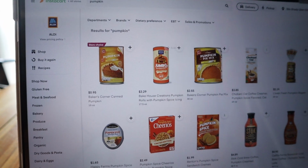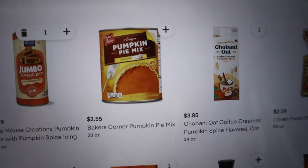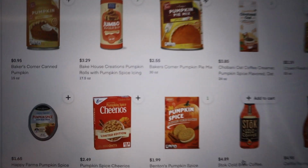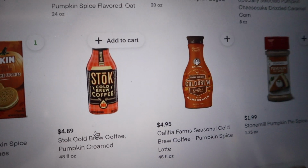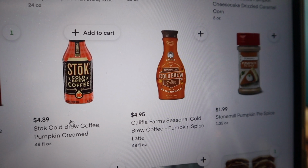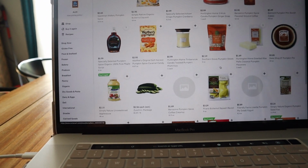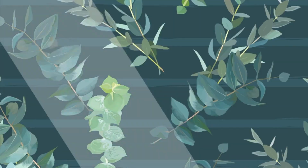I added a few things to my cart already, but they have the pumpkin rolls. I really want to try this Chobani oat pumpkin spice coffee creamer. I don't know if they're gonna have that in stock or not. Of course, they have the pumpkin bagels. I tried those last year. They were pretty good. They have some pumpkin spice cookies, pumpkin spice Cheerios, pumpkin spice cream cheese to go with the pumpkin spice bagels. They also have some pumpkin spice cold brew coffee, and then they have the pumpkin spice Califia Farms cold brew latte. So this is all the stuff that should be available in my store. So I added a bunch of it to my cart already, and I'm gonna take you guys, like I said, into the store and we'll see what's actually available in there.